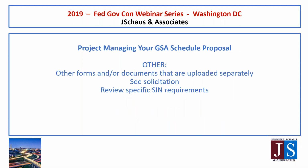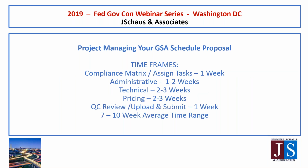Then there are some other forms of documents that are uploaded separately. You obviously need to read the solicitation, which is obviously a very good practice to have in place, and then review specific SIN requirements. Sometimes these change with each of the refreshes that the schedules go through. So the compliance matrix, just putting that together, you probably want about a week to figure out who's going to be doing what and what all the moving parts are in your specific schedule and specific SIN number.